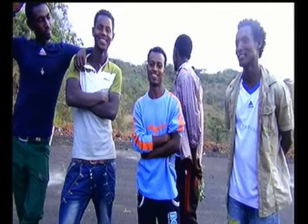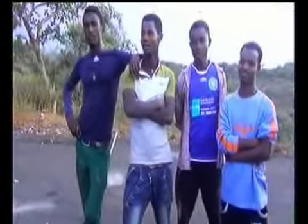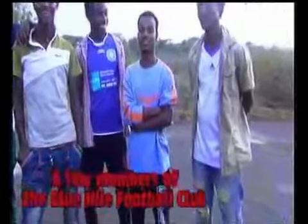And we actually stumbled on a football club which calls itself the Blue Nile Football Club. Here are some of its members.